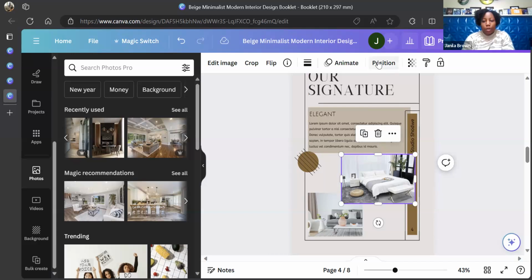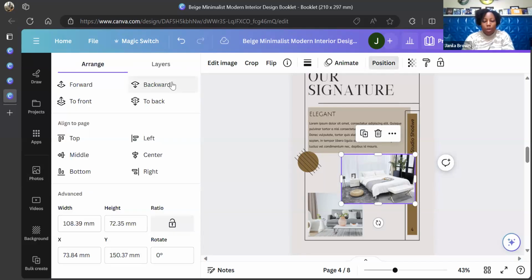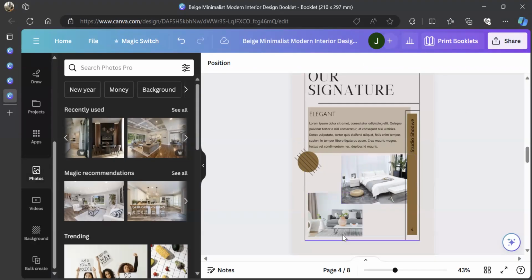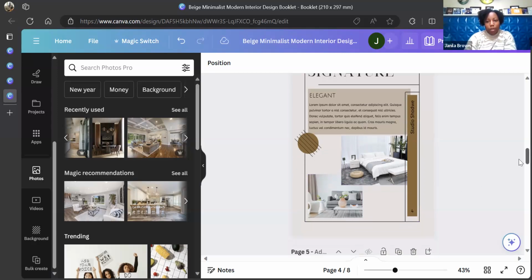Right? Get that purple line, go to position, and I want to move it backward. Okay, so I had to move it backwards twice to get it first behind this line and then second behind the brown strip. But now it's right where I want it to be. So now I've got 2 pictures instead of 1. All right, and then of course I go in and change the words.